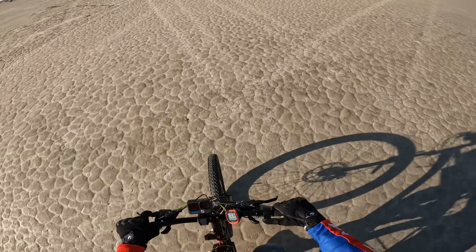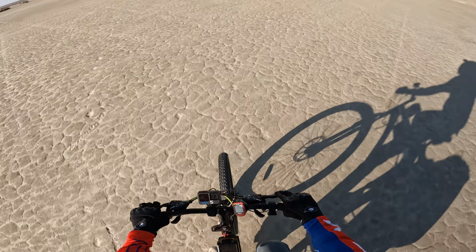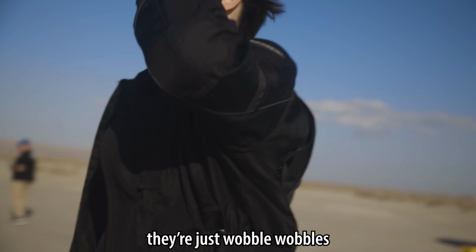The surface wasn't perfect. The high center of gravity and large wheels mean that every small wobble feels absolutely massive. He's got some speed wobbles. Nah, it was just wobble.